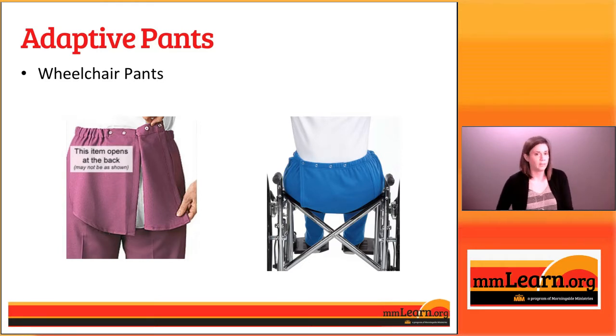So if you're caring for somebody in a wheelchair and they're not able to stand up, this might be a good option for you. There's a lot of information on how these pants can be used, and they are very helpful for people who may have problems with incontinence. It makes providing that incontinence care a little bit easier.